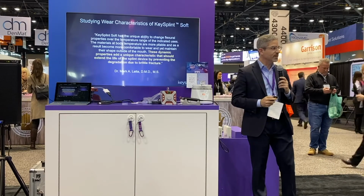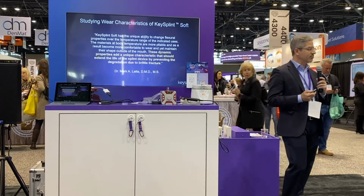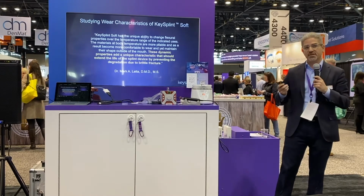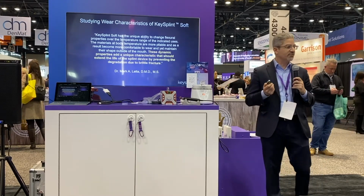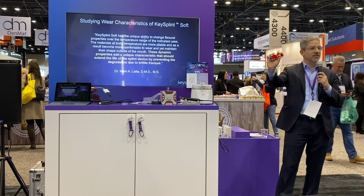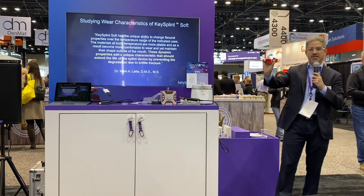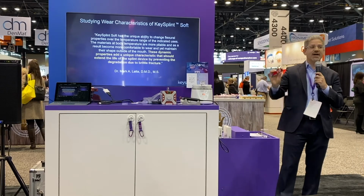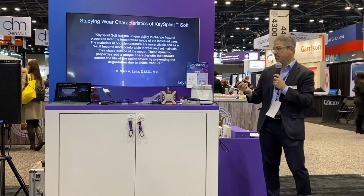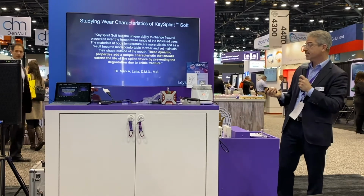to brittle fracture. What he has essentially concluded in his report is traditional splints, whether they're made by hand or previously 3D printed splints, suffer from, while they may be able to resist abrasion a little bit better than a soft splint material, they do not resist fracture, and you have very high failure rates that Keysplint Soft will solve.